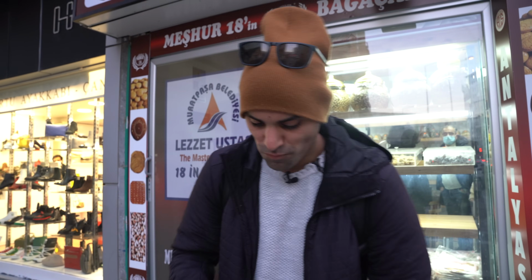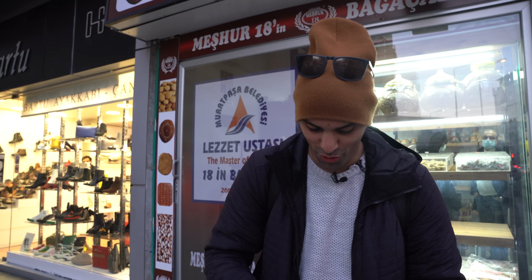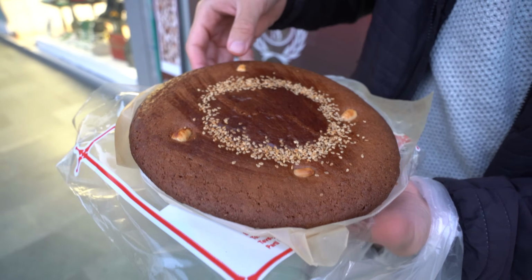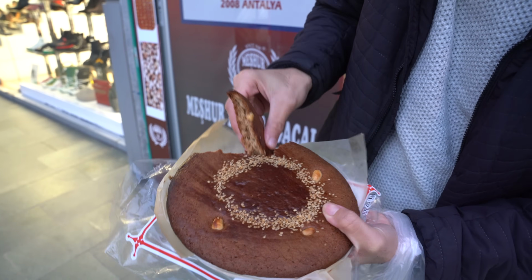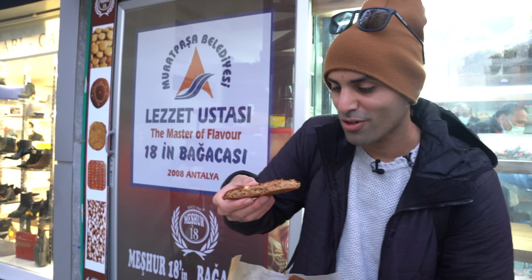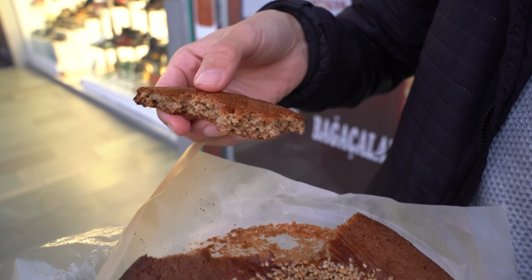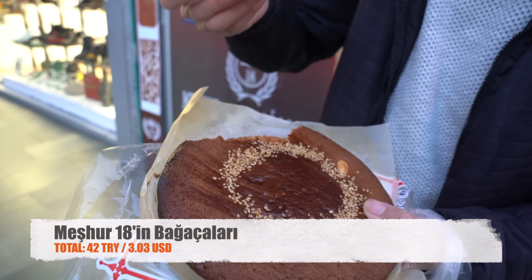Now, I want to try the famous bacia. Ho ho! Look at this beauty. Look, it's beautiful. Look at the sesame, well, nuts. I just grabbed a piece. Oh, yes, it's like a cake. A bit dry, not too sweet. I can feel a bit of cinnamon in it. I can tell why locals love it. This goes along with the tea. Perfect snack.